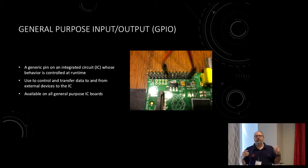So this is how you're controlling devices. This is how you're reading sensors. This is how you're turning lights on. This is how you're opening doors, starting engines, telling motors to start. And it's available on general purpose integrated circuit boards usually, but it's definitely available on your Linux-based microcontrollers, right? Like your Raspberry Pi, your Beagle boards. There's a bajillion other ones out there, but we're specifically talking about Raspberry Pi and the Edison today.